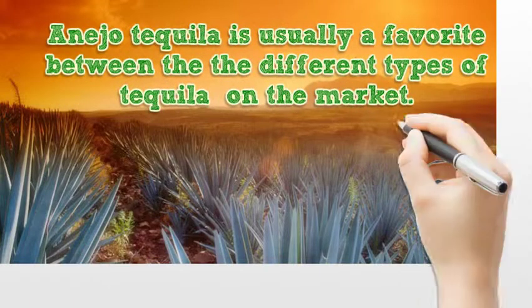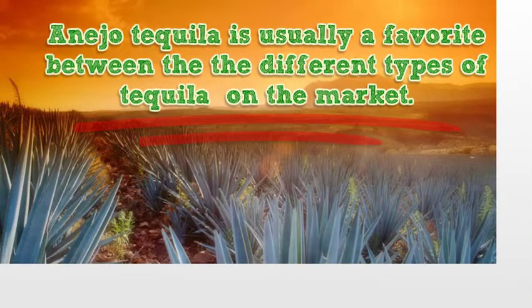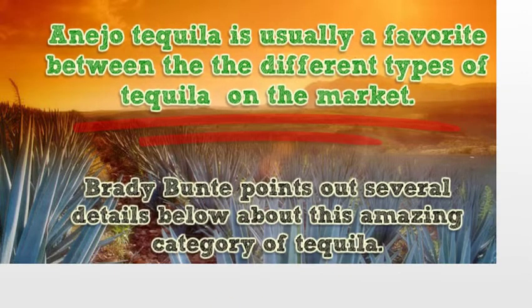Anejo Tequila is usually a favorite between the different types of tequila on the market. Brady Bunte points out several details below about this amazing category of tequila.